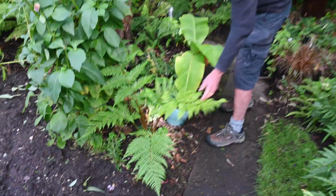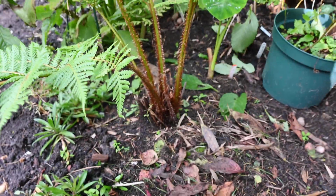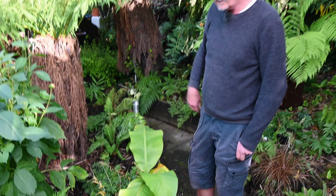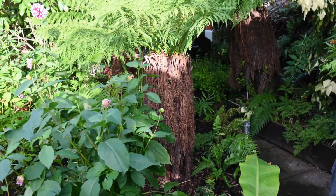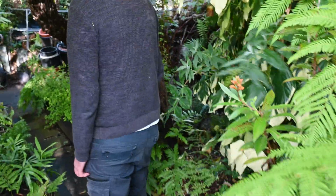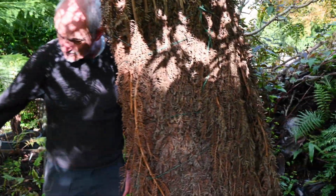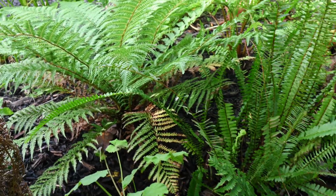It's quite an unusual one, this Cyathea from New Caledonia. That's nice. That's come up this year, and there's another one that's come through two years ago over there. We'll go past the flower bed here. This is my Dicksonia walkway. We've got several Dicksonia antarctica tree ferns, varying different heights. That one's Dicksonia fibrosa down there. Does that get covered in winter?